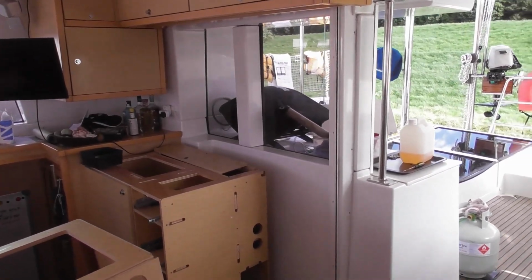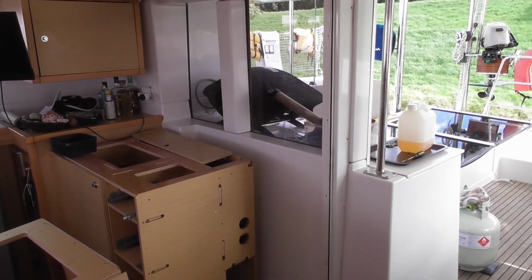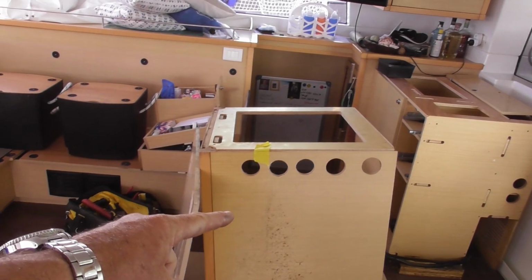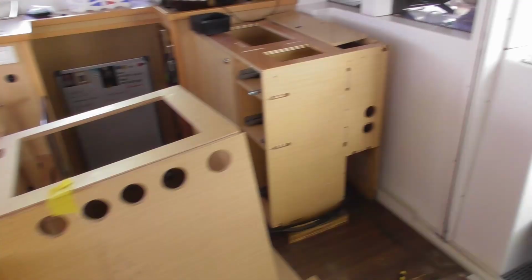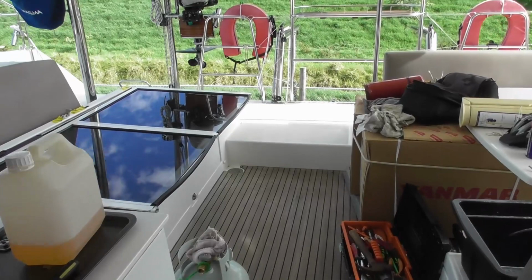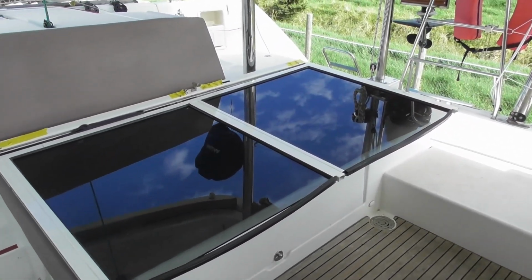So this is the extent you have to go to get your saloon door out of your Lagoon 450. You have to pull the cabinet out, which is now here, which housed the freezer, which is now there with the seat sitting on top of it. And that is all so that we can get that door out, which we've now got out, sitting outside here, so we can replace the rollers on the bottom of it so it'll open and shut nicely.